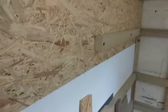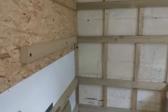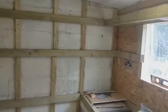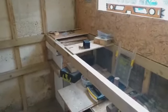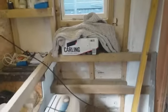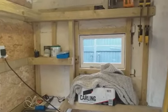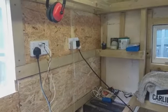Okay, so it's Friday, March the 19th, and I've finally reached the stage where I have finished battening the walls and started to board them. I've got a little bit more work to do on supporting the bench there. Got a few more beams to put in, but that is the electrics done, the battening done, and the boarding on its way. Hope to get this finished by tomorrow. We shall see.